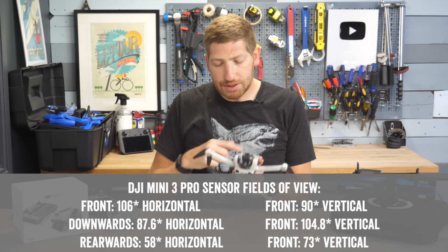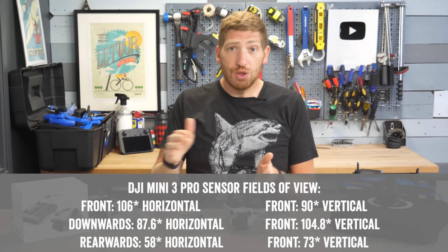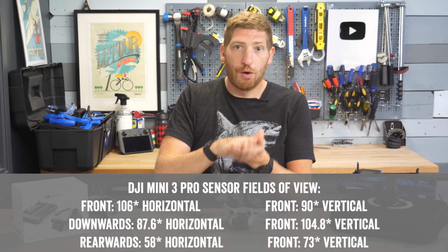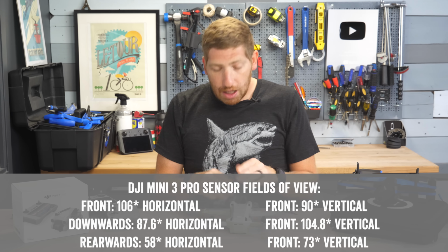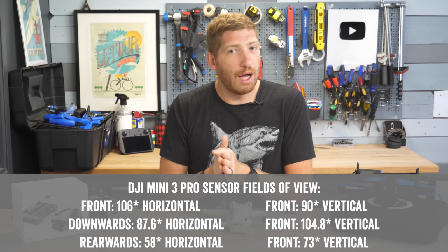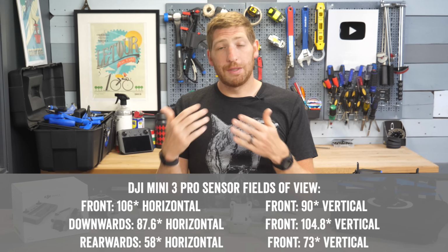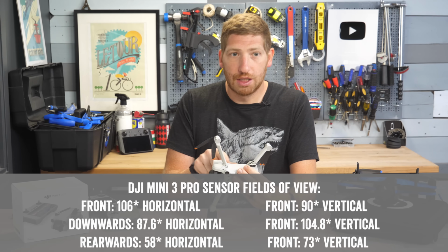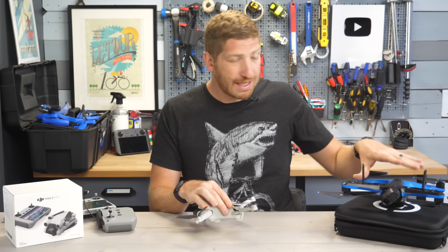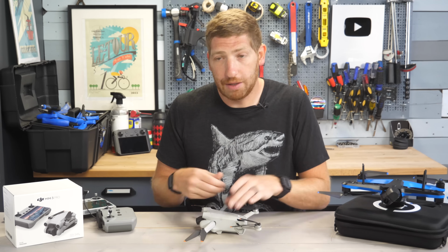For the front sensors as well as the downward sensors, those two vertical ranges actually overlap to form a much bigger picture in terms of obstacle avoidance. The rearward ones are also pretty wide, but not quite as wide as the frontward-facing ones. That's something to be aware of. The core thing it's missing, though, is side obstacle avoidance sensors. There is nothing on the side here like there is on the Skydio or even the DJI Mavic 3.